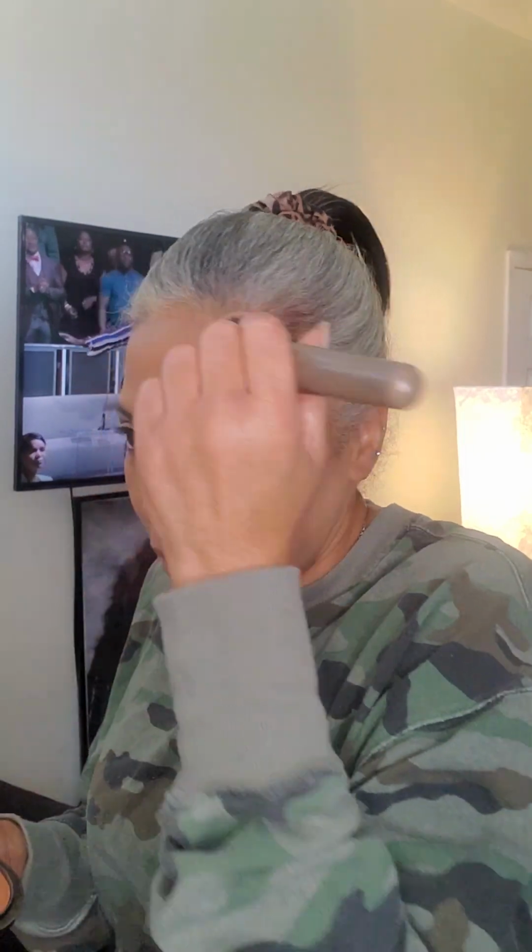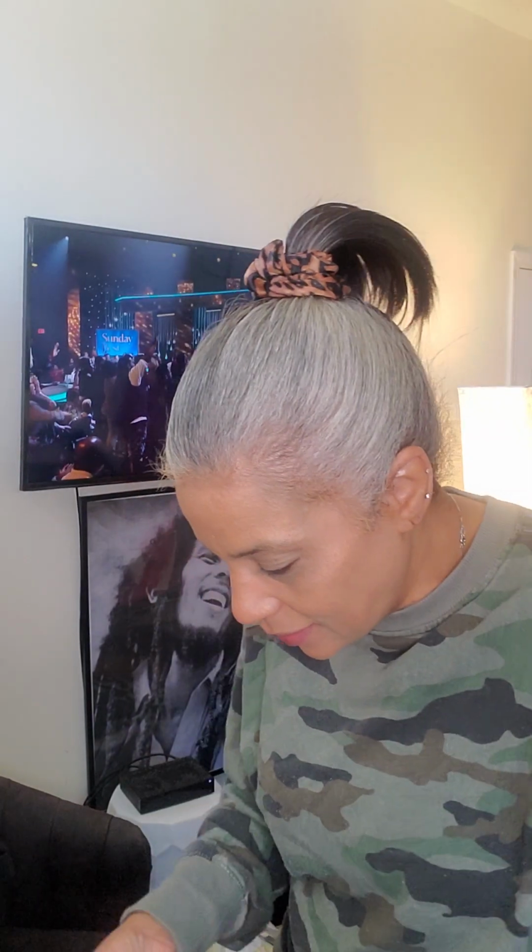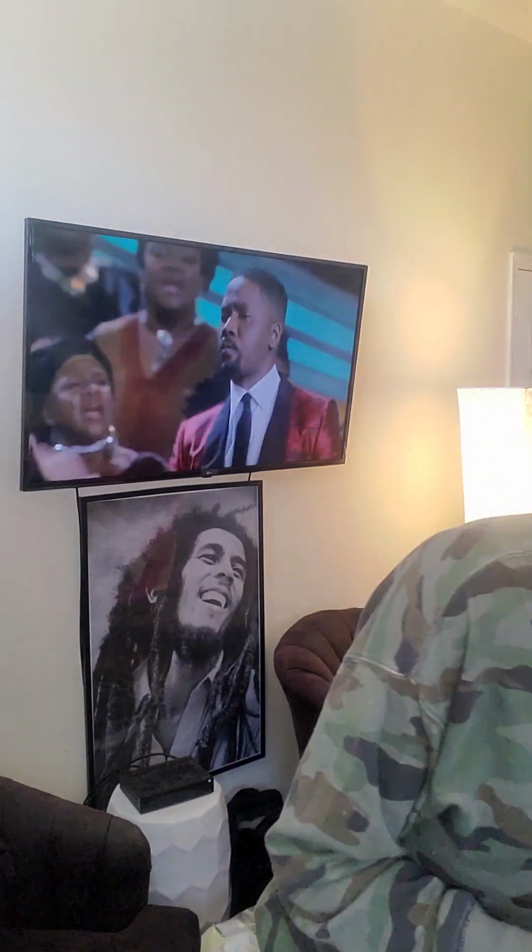And then the best one yet, which I love, is a bronzer that I have, and this just evens my face. Give me the dark tone that I am looking for on my face. And that is step 1.